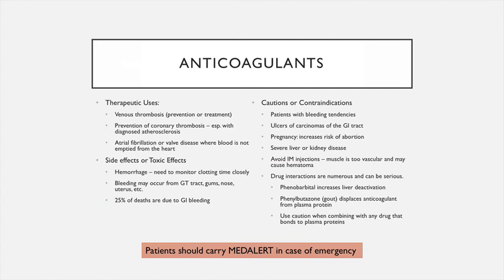You don't want to give the anticoagulants IM because the muscle is just too vascular and it can cause a really big hematoma, a really big bleed. And there's a whole bunch of drug interactions with these, and they can be pretty serious. So we gotta be cautious, right?